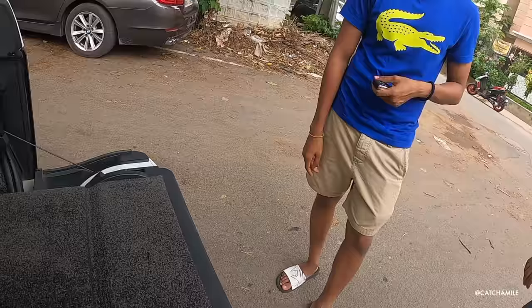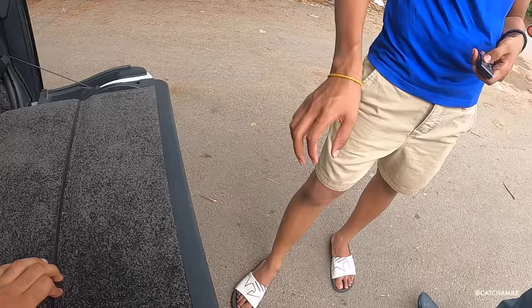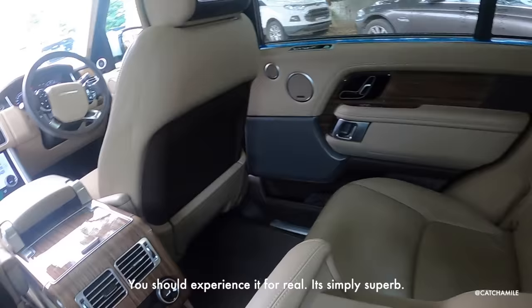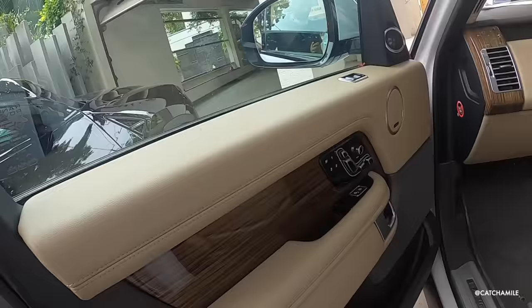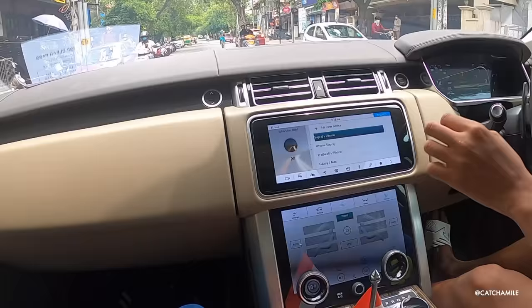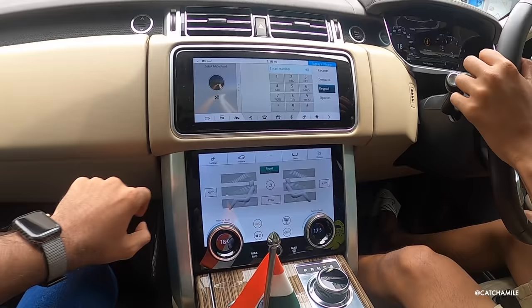Sit on this. Even two people can sit. The Cullinan also has separate seats at the back. Guys, look at this car. Oh my god, you can literally sleep in here. There's so much leg room. Look at the finish. Supercharged V6. This is the infotainment and this is for the vehicle settings, for the air conditioning. It's connected. And the terrain management system, the suspension setup and all that.